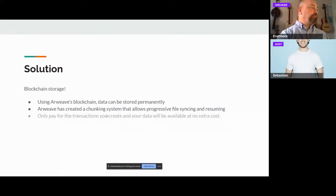And the main benefit of the Arweave upload system is that you only pay for the transactions that you actually do. You don't have to pay to access your files at a later date. It's upload once and download forever.